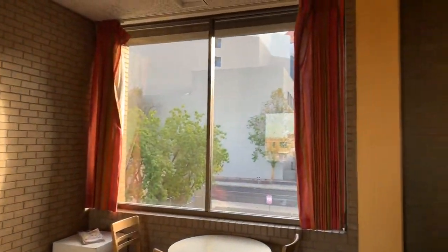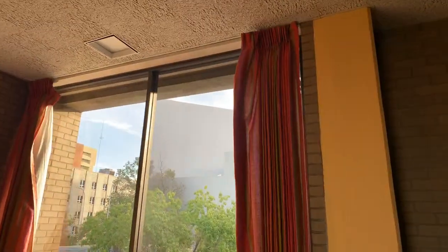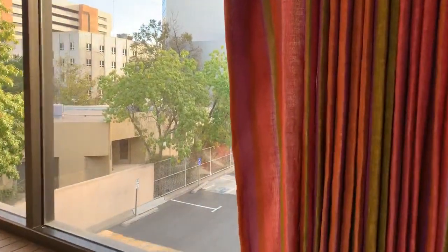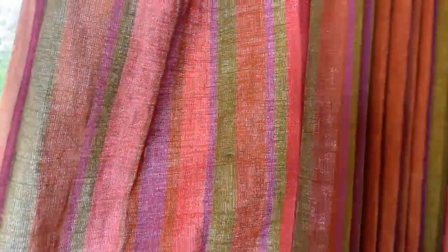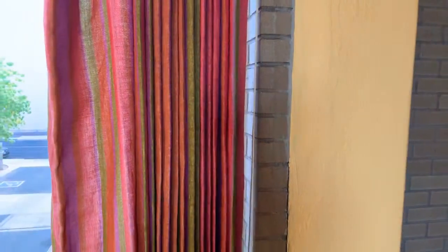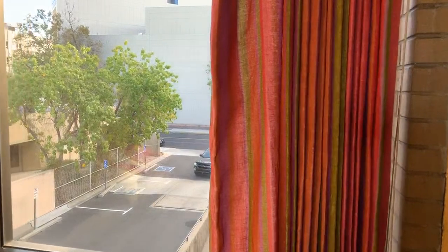You're also going to notice some curtains. Now, these curtains are pretty interesting. Obviously, they're consistent with the color scheme that we see throughout the building. We have the purple and the red, and it's almost become more of a green than a gold. These colors remind us of the desert, the warmth of the desert, the sky of New Mexico during sunrise, during sunset.